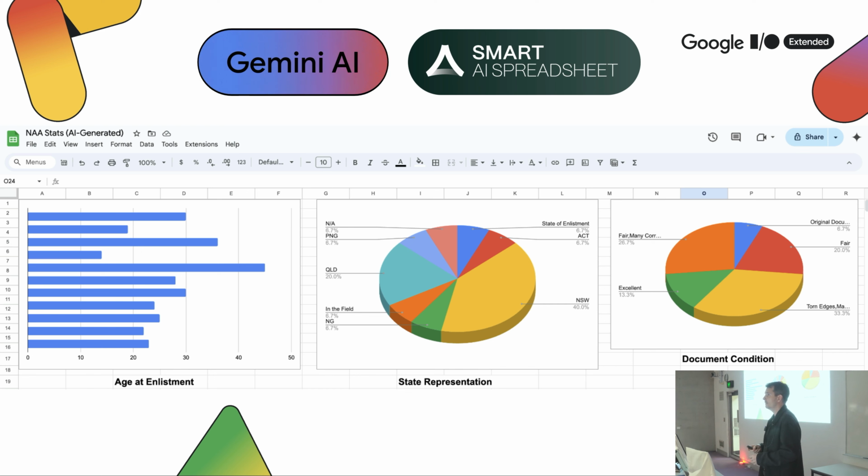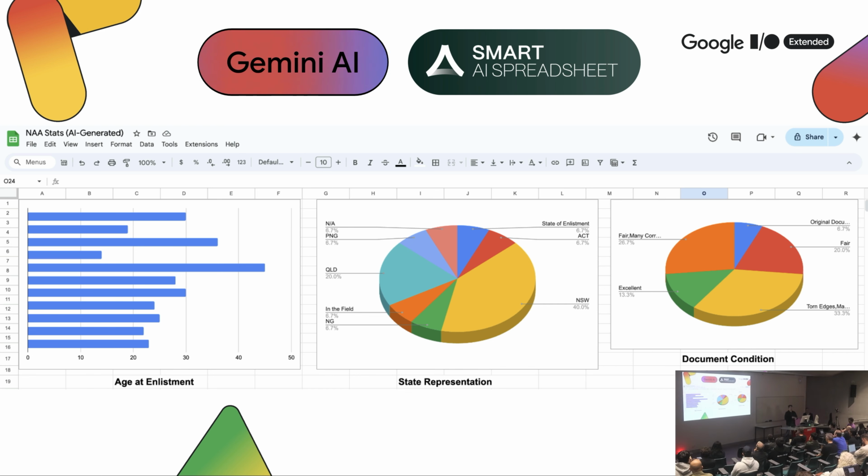And that's going back to these models, where Gemini and multimodal come in. It gives you this rich analysis, and they're very powerful in science. I think that is something to look at. So we've also got a new state called state of enlistment as well. Yes, so it is not perfect.